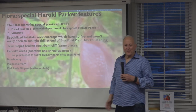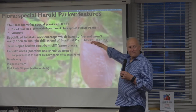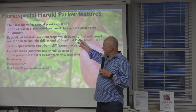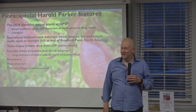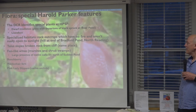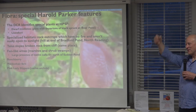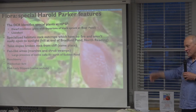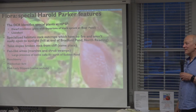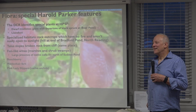North Reading has some unique spots, and I didn't know that till I inherited some of these slides. This is right off of Marblehead, where you enter. It's a special rock outcrop. That hill at the end of Bradford Pond, that's Osgood Hill. That's the old Reading line, where the town ends. There's a stone boundary marker on the wall. That goes back to the Osgood family and all that. I got these old deeds, back in the early 1700s.